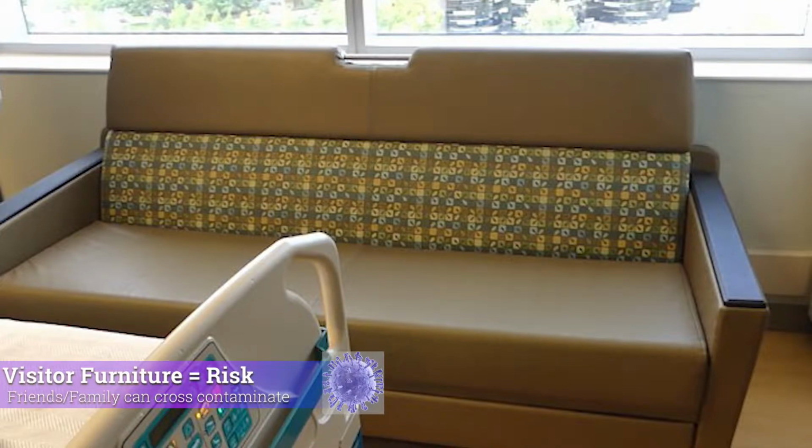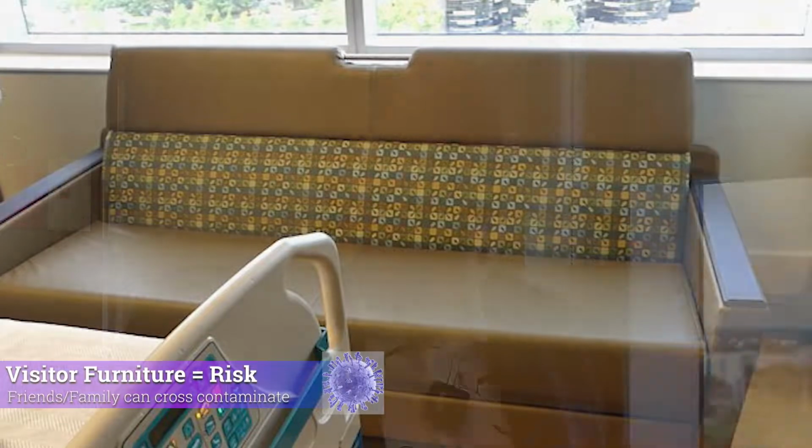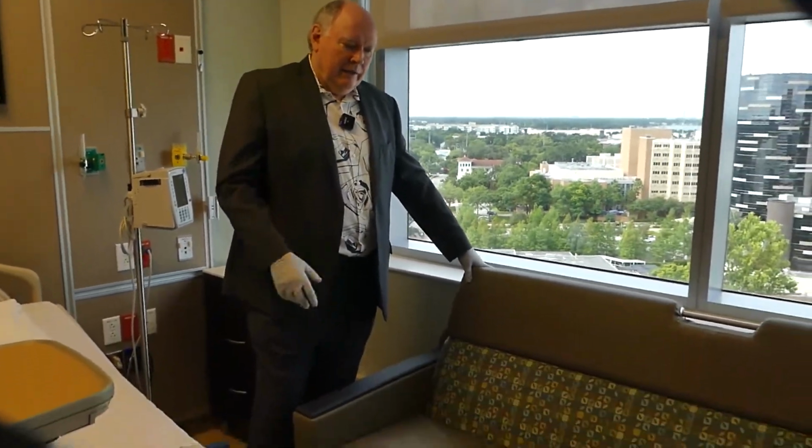It is. This is a risk because many times patient friends and family will lay down on this couch, take a nap, spend the night with the patient, but in that process they are shedding organisms that are on their body. Now if that person has a wound infection, a skin infection of some sort, those organisms have a high probability of contaminating this surface.